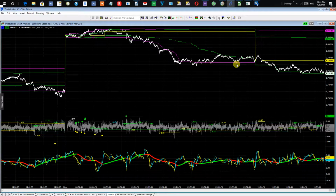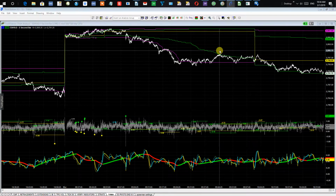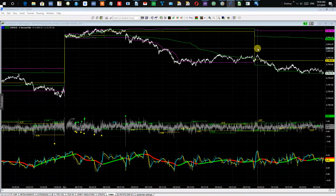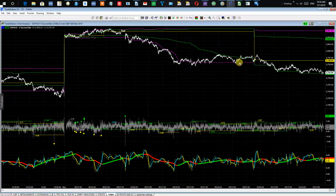So while the market now rallies up a bit and tests these highs at 98.75 and ultimately 98.75 again here, you know that that low has to be tested. So what do you do? You watch the premium.